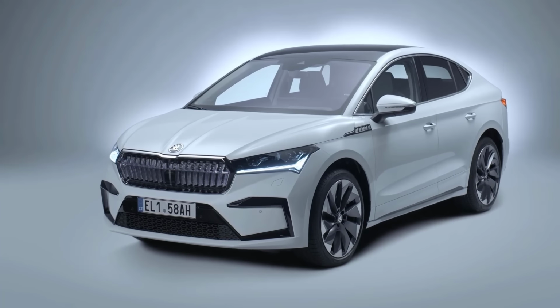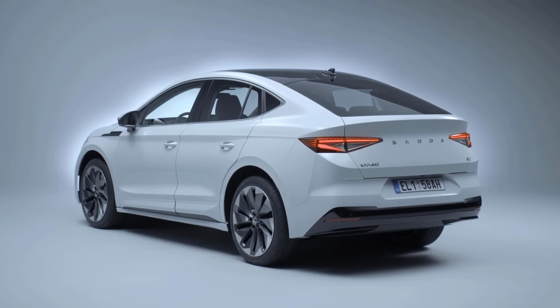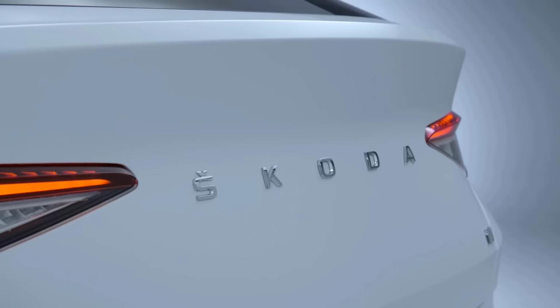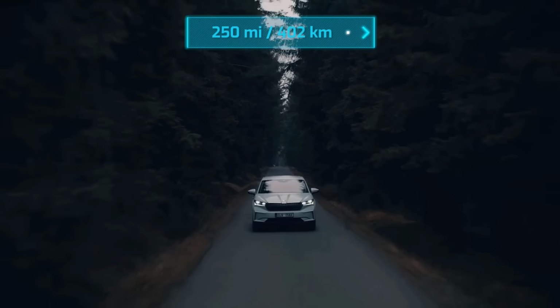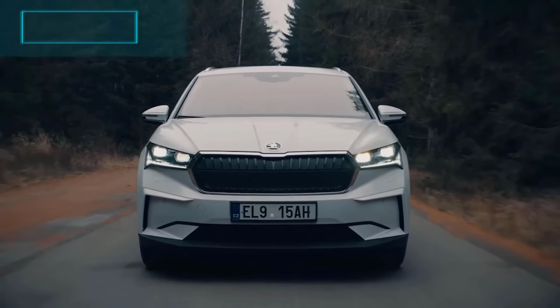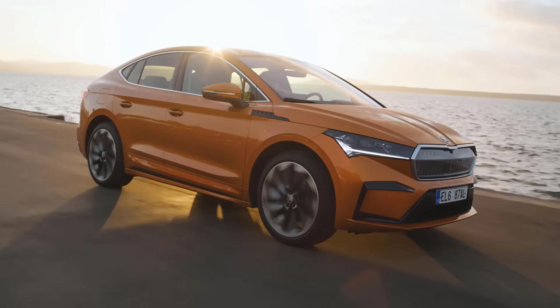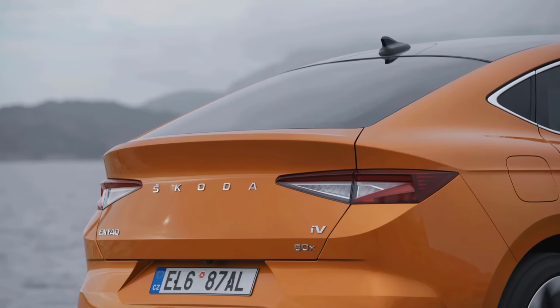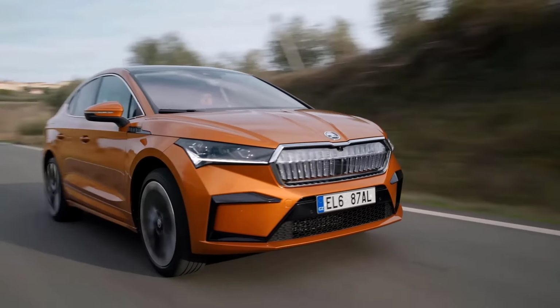This sounds entertaining, but to be loyal to the affordability, there is a rear-wheel drive variant with a 58 kWh battery. Considering that the standard Enyaq EV achieves 250 miles of range with the same battery capacity and costs €30,600 after the incentive in Germany, the new Coupé is expected to have a better range thanks to its more efficient design and presumably will be a bit pricier.